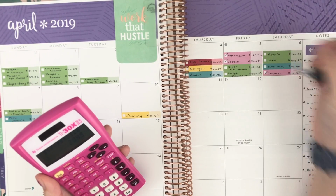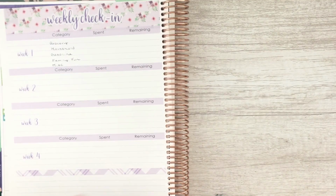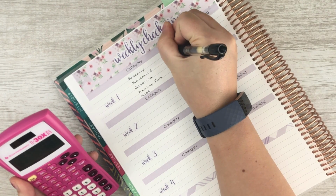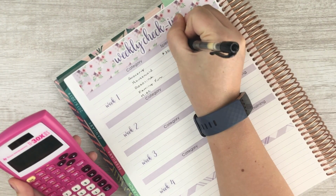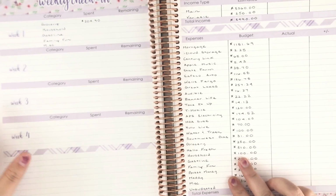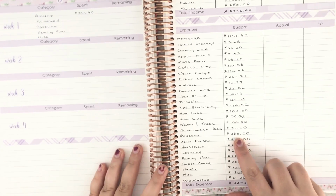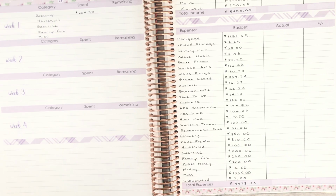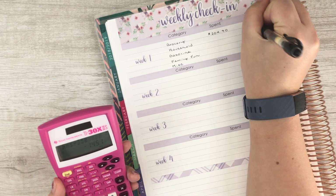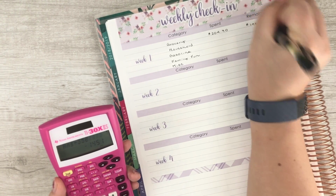So I'll mark those off. And we spent $204.90, and we budgeted, let's see, I upped this a little bit to $350. So we have $145.10 remaining. So $145.10, and I honestly think we're going to be just fine.